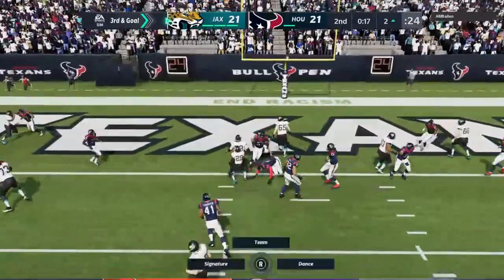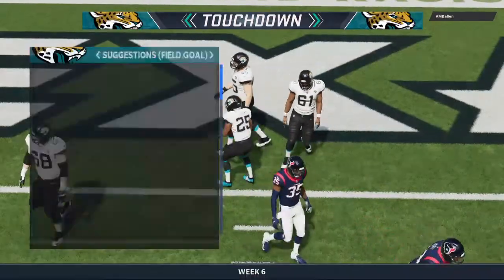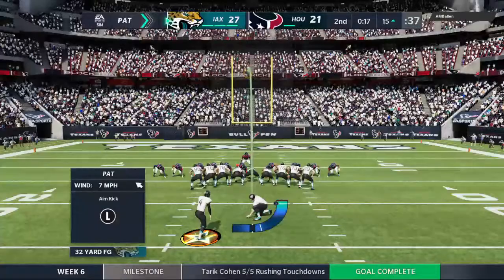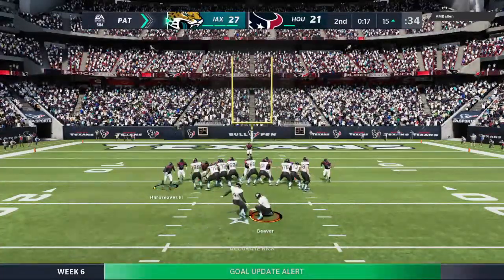They'll run for it with Tariq Cohen, and he'll take this into the end zone. Touchdown, Jacksonville. Tariq Cohen as the first half is winding down. And the Jaguars have moved out in front.